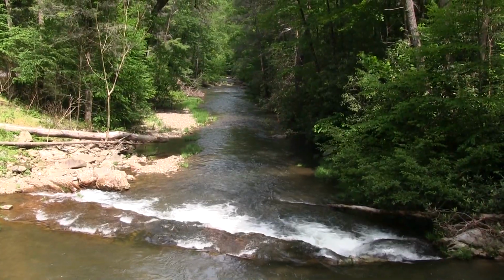All right, so we have just parked right alongside the road here at Paint Creek. We've never been here before, to be honest. We don't know much about it at all. All we know is that they do stock this area every other week with rainbow trout.